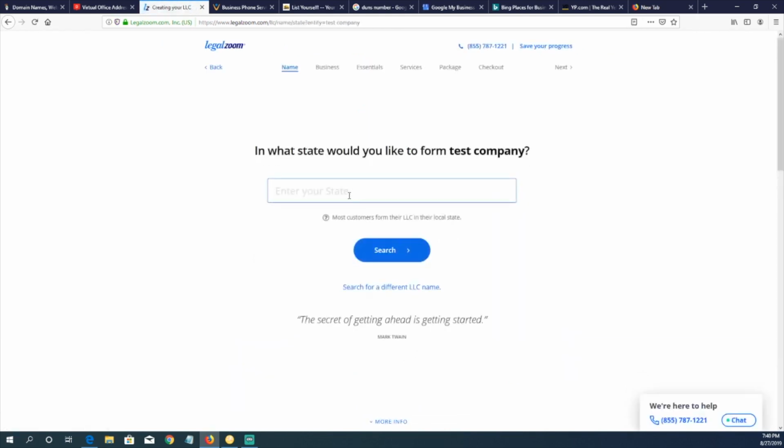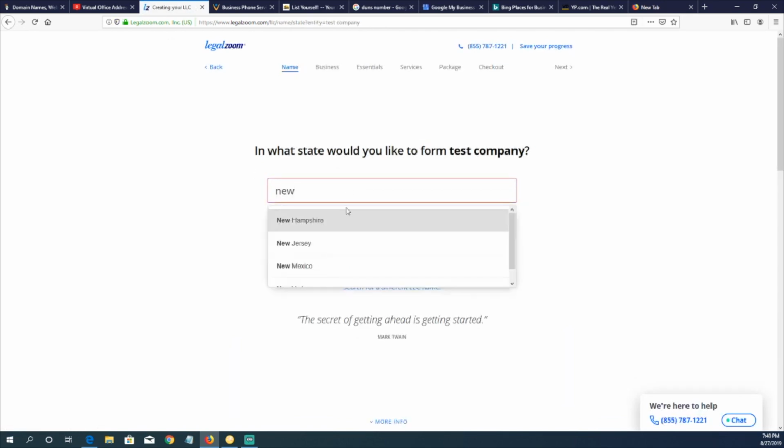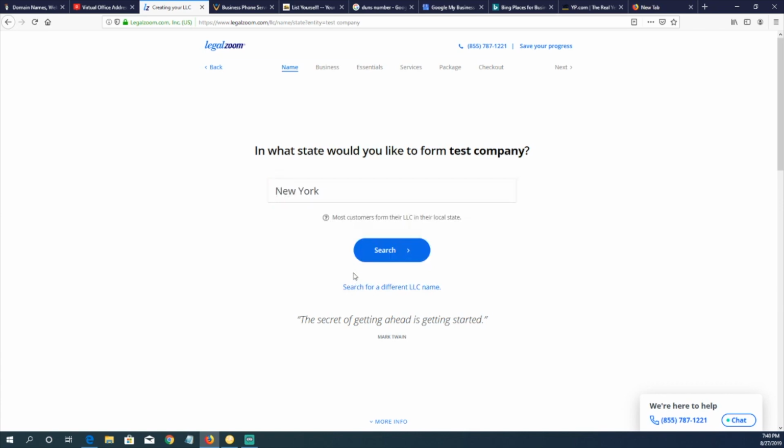You pick your state. This is extremely important, and this is why I say you may want to sit down with an attorney, because depending on your state, different states require you to have different types of licenses. For example, here in New York State, once my business is registered with the Secretary of State, I then have 2 months to publish my business in a newspaper. If I do not publish that business in a newspaper, my business is not going to be in good standing with the state, and I could possibly be penalized. So different states require you to have different licenses.